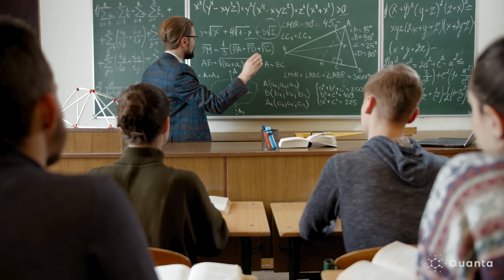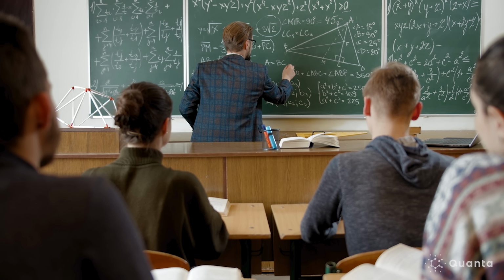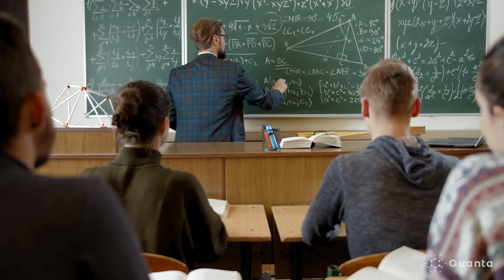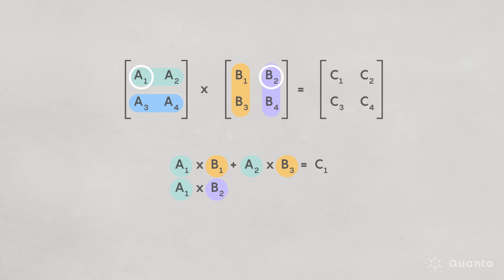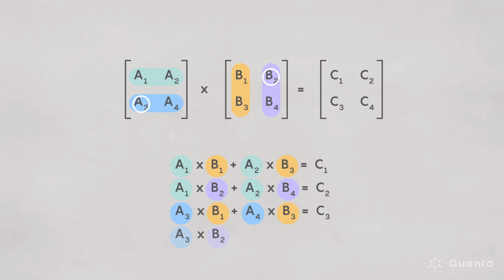Students of linear algebra are taught a method for multiplying matrices based on a centuries-old algorithm. It goes like this. Multiply elements from the first row of matrix A and the first column of matrix B and add them to get the first element of matrix C. Then repeat for the first row of matrix A and the second column of matrix B and add them for the second element in matrix C, and so on.